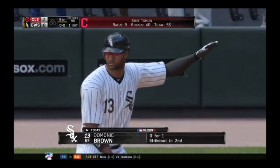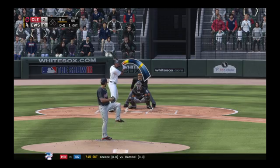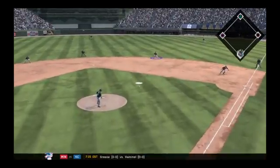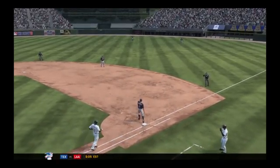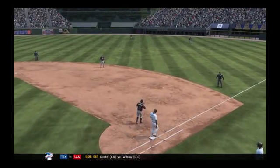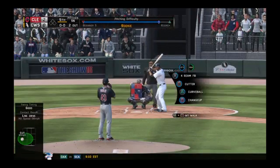Now to the plate, Dominic Brown. He'll look to bounce back after striking out his last time up. Yep, they sent him packing last time, so maybe they have a pretty good idea of how to attack him again right here. And a bit of a high throw that time, but no problem over there at first as they record the out.